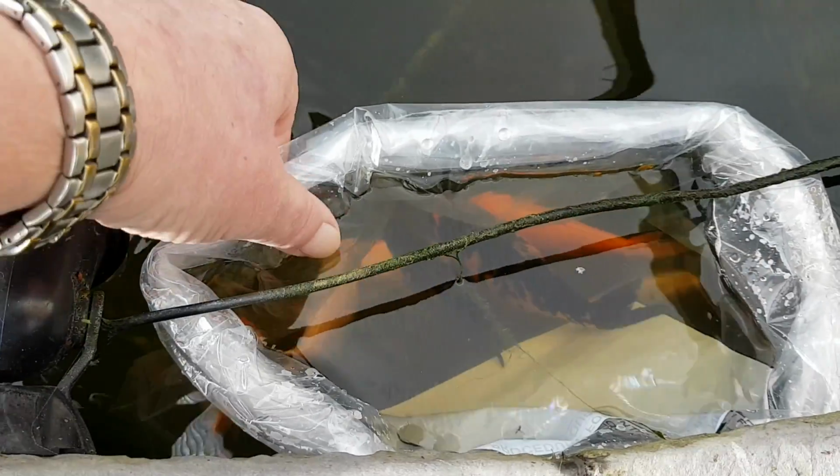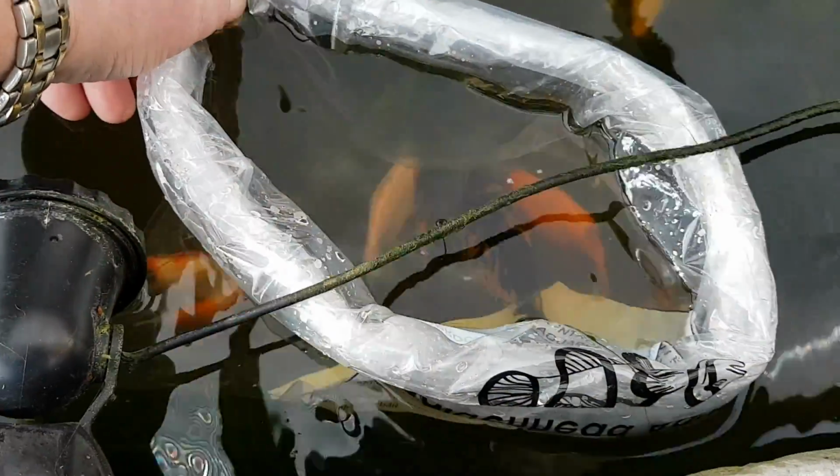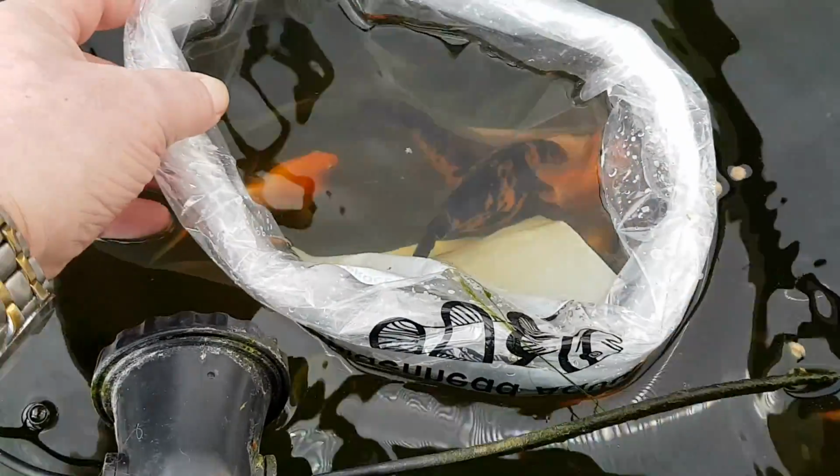Okay guys, I'm going to let them go. I've got the temperature in the tank the same as the pond. I did put the heaters off in the tank, so we're going to let them go out into the big pond. They'll be a bit lost, they've never seen a big pond like this before. So hopefully they'll come out in a minute.